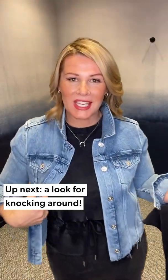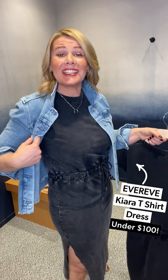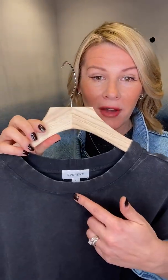Okay, what else do we need on vacay packing list? I would highly recommend this Evereve midi dress. I'm nervous because it's black that all the detail won't show up, so I grabbed another one for you. It's called the Kiara. It's by Evereve, so it's our own private label. The wash, if you can look at it, it's washed out.